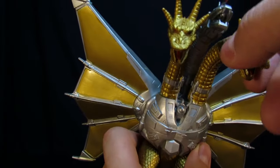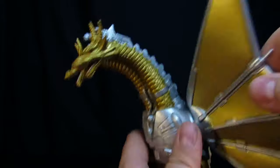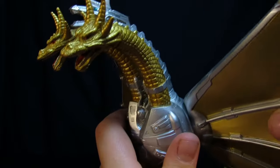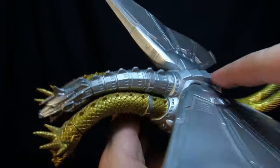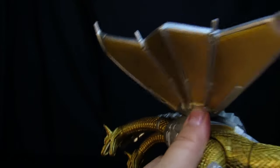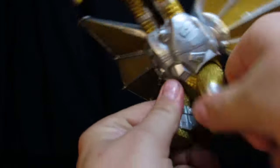But for the articulation, as you see here, the heads don't rotate on this one, because it's not supposed to. But the wings, just like on King Ghidorah, can go forward and back. This one can't go all the way around, though, because you have the panels on the back here getting in the way of that articulation. But the tail can rotate side to side, and the feet can move forward and back.